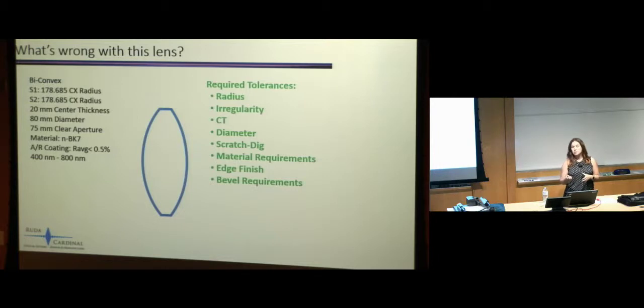Standard tolerances, you're going to have to tolerance those radii. You're going to have to tolerance the irregularity. That's the deviation from perfect of that sphere. Tolerance the center thickness, tolerance the diameter, the scratch dig on the surface, the material requirements, the edge finish. In general, a couple of these things can be standard practices, standard finish, something like that, and the bevel. For a bevel, you can say standard bevel. A bevel is the cut on the edges. They'll never make a perfect sharp. It would be very rare to make a perfect sharp, and you'll chip it, and then it'll be a disaster anyway.